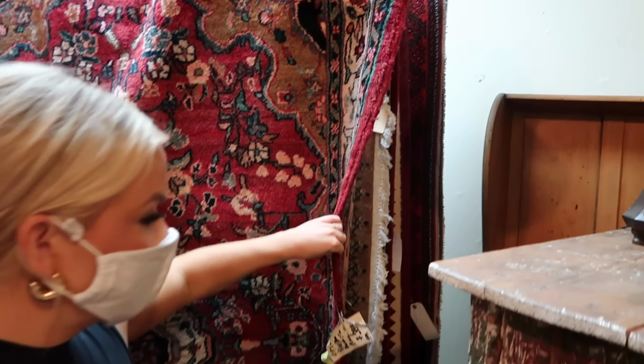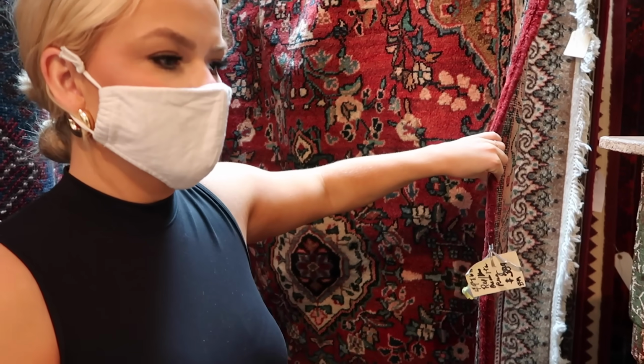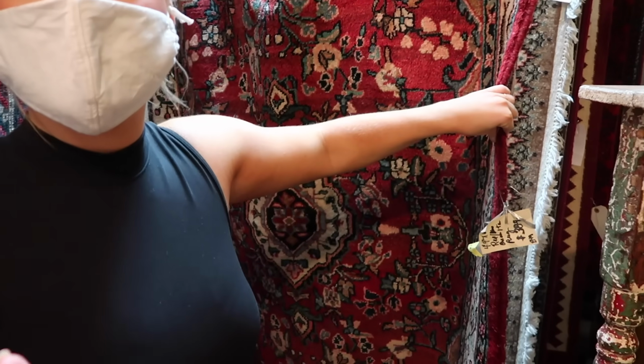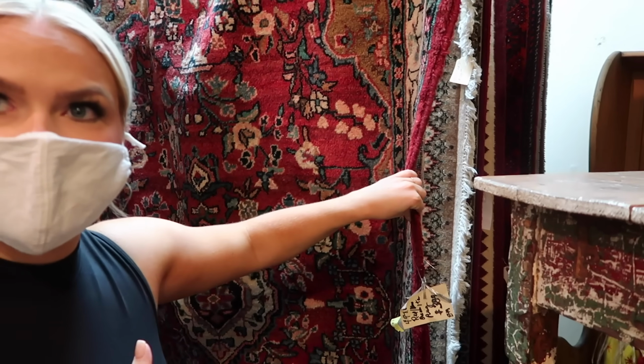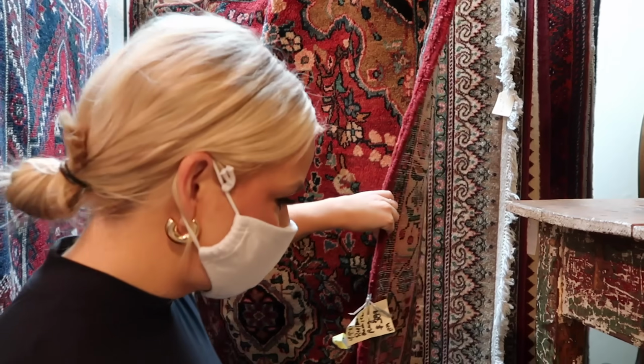Well, okay, someone made such a good point in a comment, and she said, if you think about it, rugs are not that expensive because if you were to actually carpet a whole room, this is gonna cost you less than carpeting that whole room. That is so true. I know, right? That's so smart.